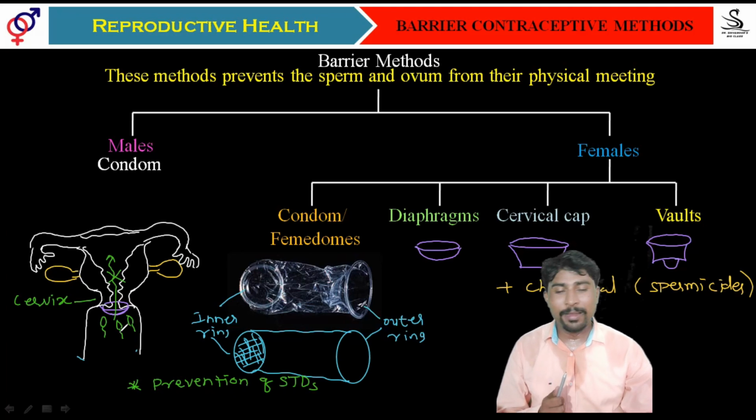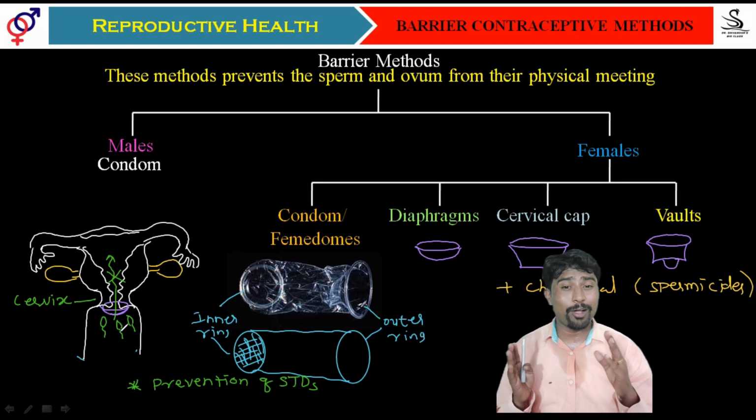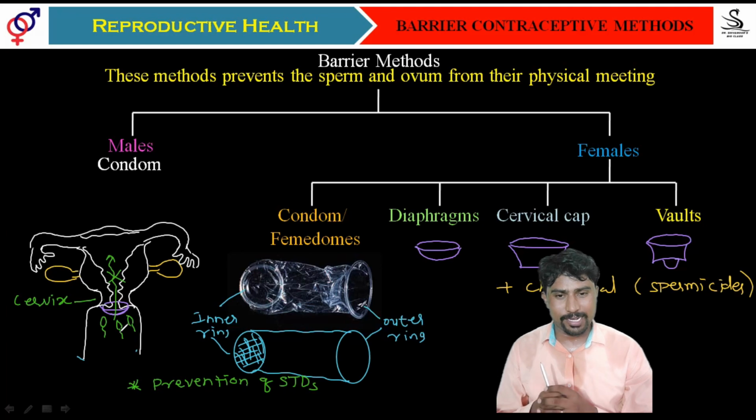I hope you all understood the barrier methods, how they are used, and what their role is. But you must understand, students, that whatever these barrier methods are, they also have failure rates. So don't think that if we are using these methods there will not be any chance of pregnancy. No, there may be chances, because these methods can fail. Because of that, always keep it in mind and go for using these contraceptive methods.